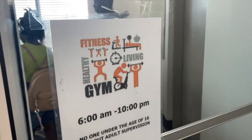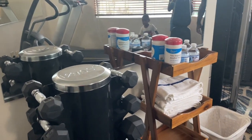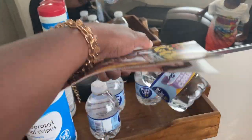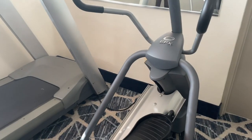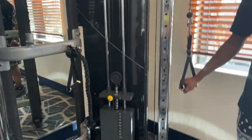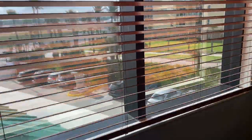So this is where the gym is. It's on the third floor. Exercise room. And it's very small, but it feels good in here. It looks like you get your dumbbells. They got you some complimentary waters, towels, wipes. You got treadmill. An elliptical. No, this is very small. You got basically the three necessities. But see, this does like four things in one. So really, you don't need that many equipment.